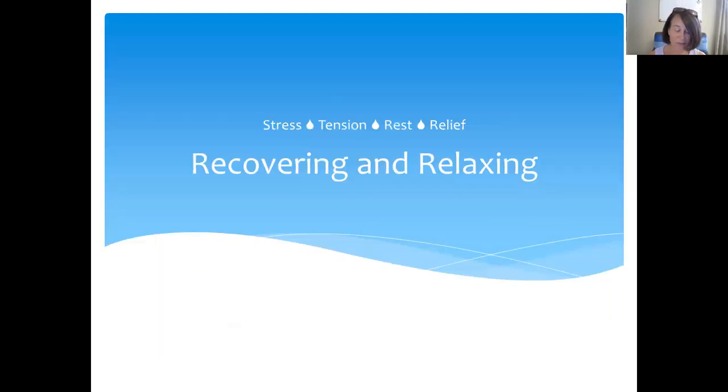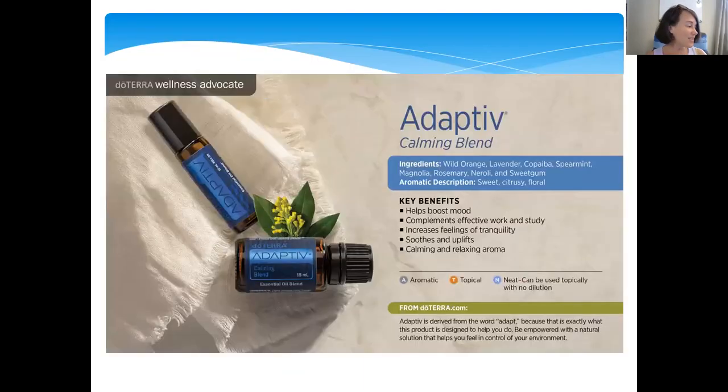And so after we've made a splash, it's time to recover and relax. This is a wonderful part of the summer class. And first up, I want to talk about a new favorite oil. This was not part of last year's summer class because we didn't know about it yet. Adaptive was newly introduced in the fall, and this is our new calming blend.